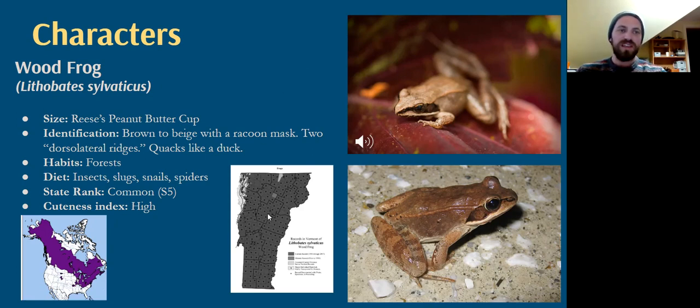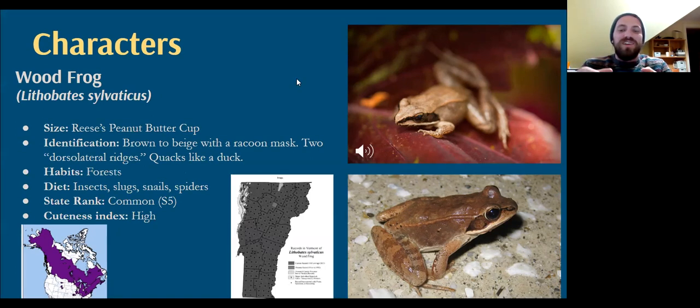They live in the forest, like their name suggests, and they're eating insects, slugs, snails, and spiders, and they're also common. Although humans are a little bit more likely to run into the wood frog because they're not quite so nocturnal, and they also live on top of the leaf litter, so they live above ground, so we're more likely to run into them because of that.